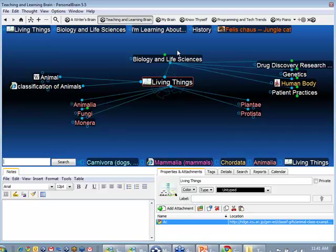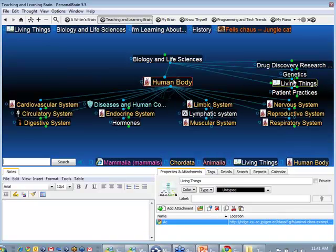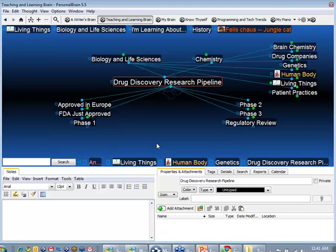Right. Excellent question. In this case, I have to admit, and this is my own personal bias, because if Matt Caton were presenting today, he would have a brain specific for human body, specific for genetics or drug discovery. For me, I like big brains, I'm not going to lie, but that being said, the thought of creating one gargantuan brain on everything you're studying is somewhat overwhelming. There is something to be said for creating topic-specific brains. And in fact, this brain itself is a topic on teaching and learning.